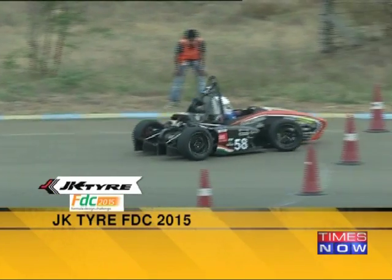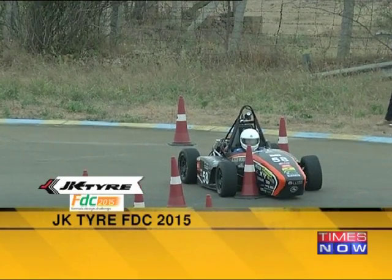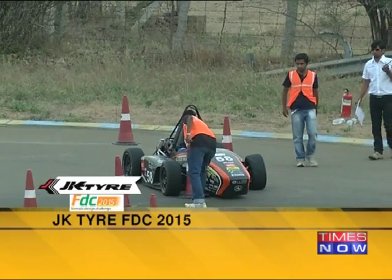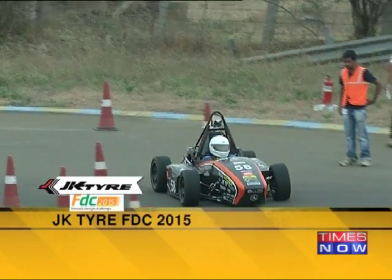Autocross, we had an issue with one of the corners that was designed by the chief design judge of Formula Design Challenge, Claude. So our turning radius was higher, so we couldn't make the turn properly. So in the 4 heats that were given to us, 3 of the heats were counted as a DNF, because according to the rules, if one of the marshals touches the car to assist them getting back in the track, then it's counted as a DNF.